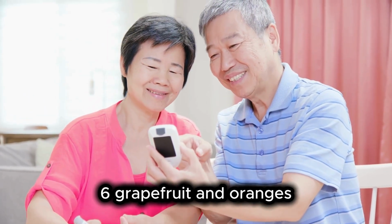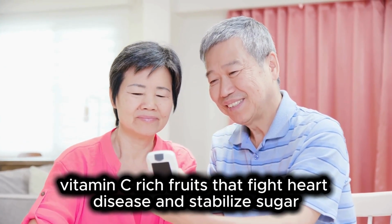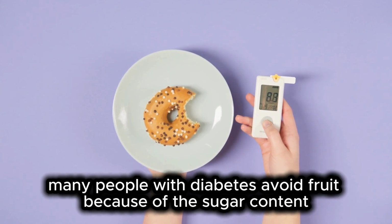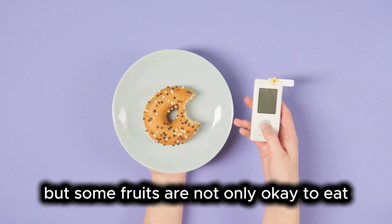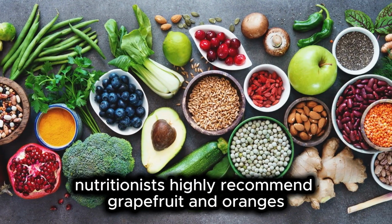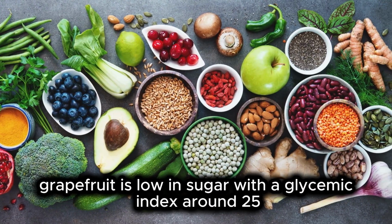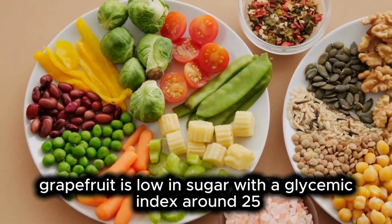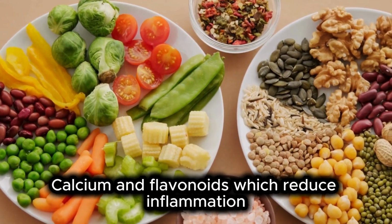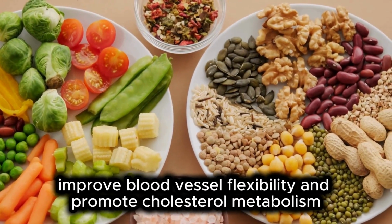6. Grapefruit and oranges. Sweet yet blood sugar friendly. Vitamin C rich fruits that fight heart disease and stabilize sugar. Many people with diabetes avoid fruit because of the sugar content. But some fruits are not only okay to eat, they're actually beneficial. Nutritionists highly recommend grapefruit and oranges for people managing blood sugar. Grapefruit is low in sugar with a glycemic index around 25. It's loaded with vitamin C, beta-carotene, potassium, calcium, and flavonoids, which reduce inflammation, improve blood vessel flexibility, and promote cholesterol metabolism.